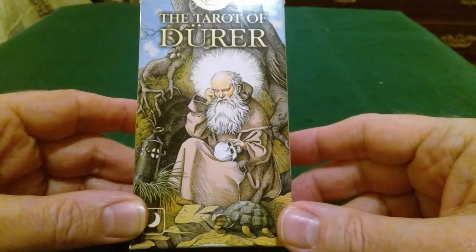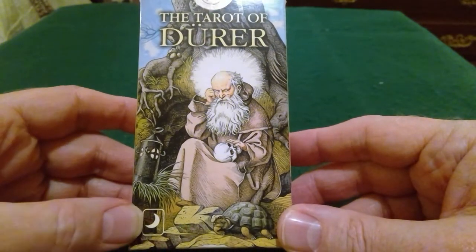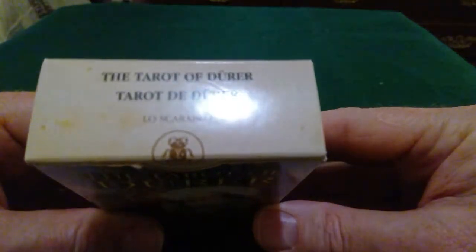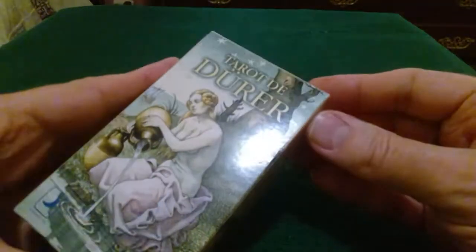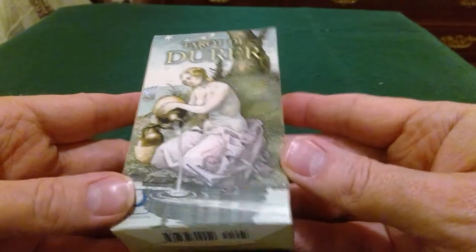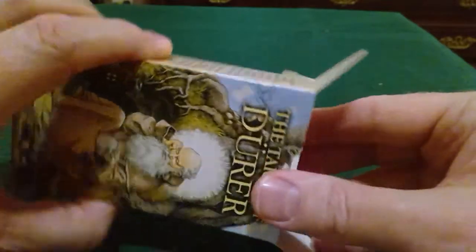Hello there. We're going to have a look at the Tarot of Durer. That's a Llewellyn deck. I think that's what that is. Llewellyn or the Scarabeo? No, sorry, it's a Lo Scarabeo deck. It kind of looks like the Llewellyn sign. I have quite a few decks that I've purchased over the years that have remained within their boxes for years. So we're going to have a look at the Tarot of Durer.